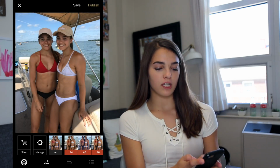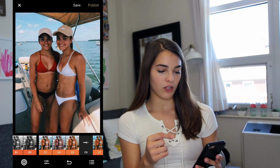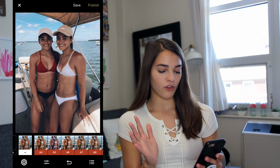Okay, so I pulled up a picture that I actually haven't posted on my Instagram, but it's something that I would definitely consider posting, but I posted it on the Channel 6 too, so you've probably already seen it. It's me and Ciera at the lake. We're on a boat, and so one of my favorite filters is C6, so I will usually go to that first and see how it looks. It kind of makes us look a little orange, so I'll look around at some other filters.